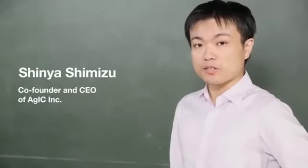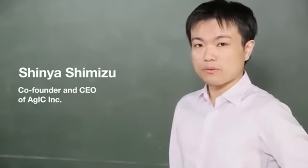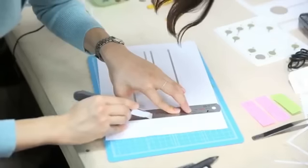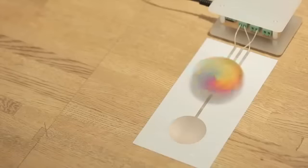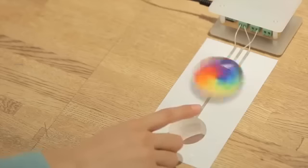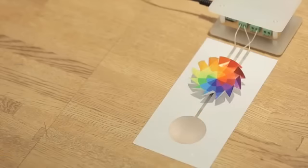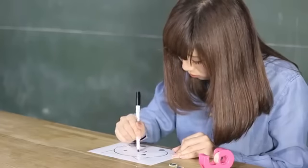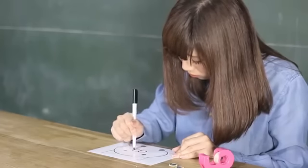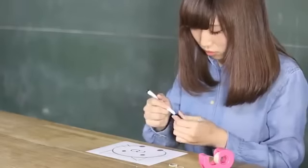Electricity and electric circuits are now essential for life. However, most people feel those are something far from them. To enable anyone to play with electric circuits, we launched Conductive Pen, with which you can draw electric circuits. For example, she has no experience of circuit design, yet she is comfortably making electric circuits with pens.